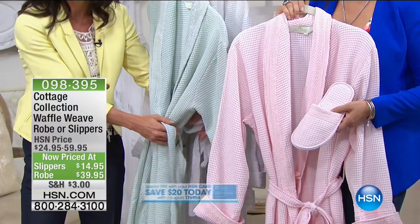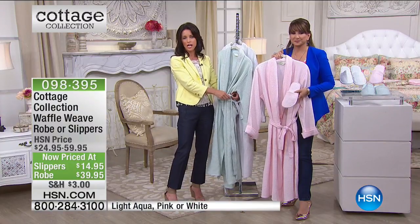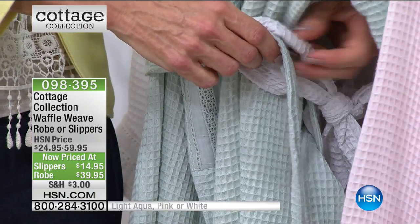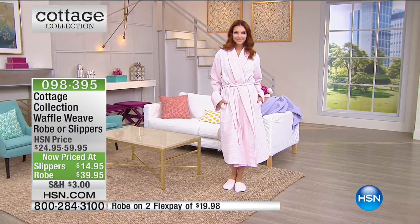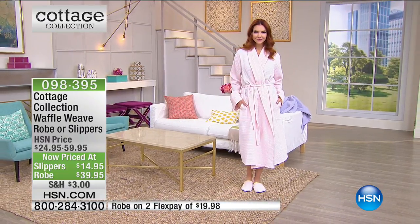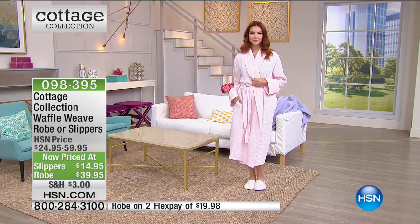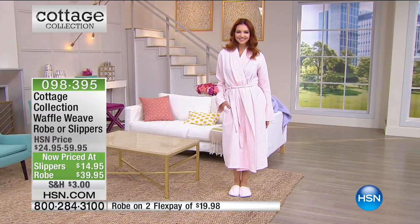So you're really gonna lounge around in this. I see myself coming out of the shower, lounging by the pool, maybe cuddling up during the day and reading a book with a cup of coffee in the morning, checking emails. It's just that all around 100% cotton, light, airy robe you're going to throw on all the time. It's one of those you're going to use.